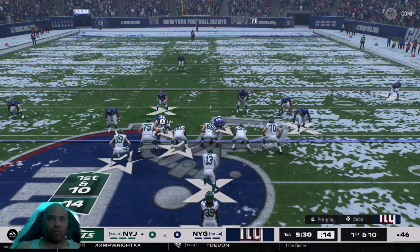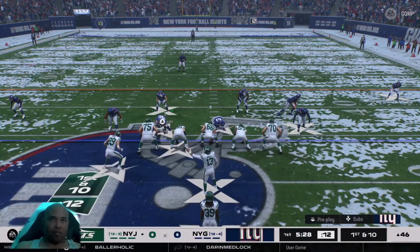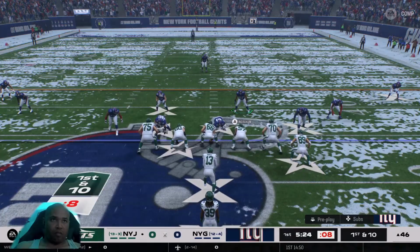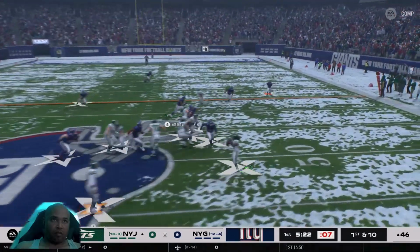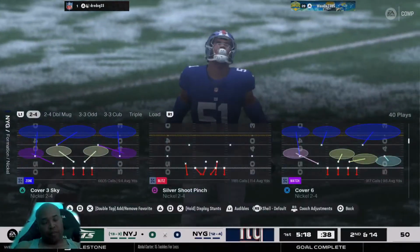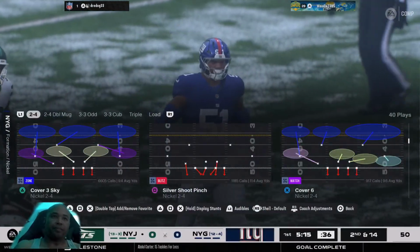Panther 60. Panther 60. Check. Tight end going in motion here. Pass play on 1st and 10. It's a screen play to Genty. And they're all over that screen, Brock. They get back to the line of scrimmage.